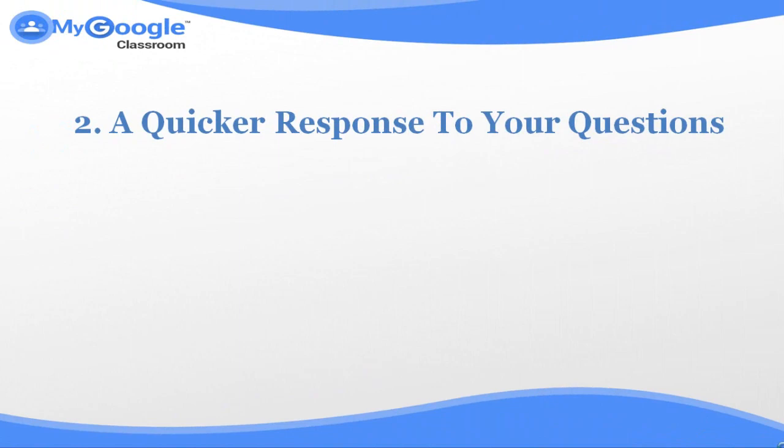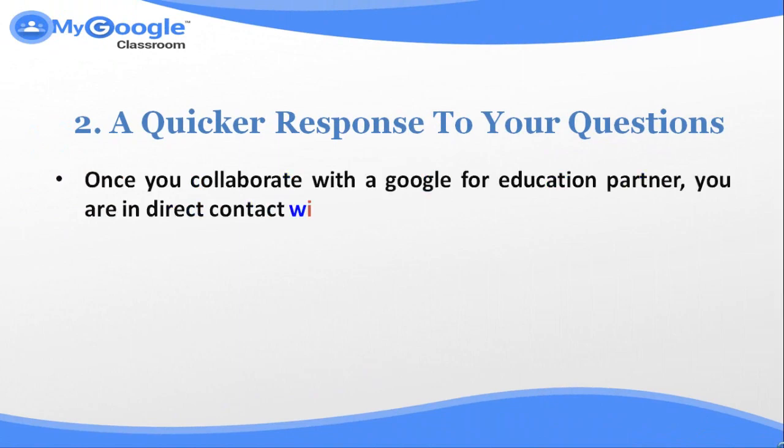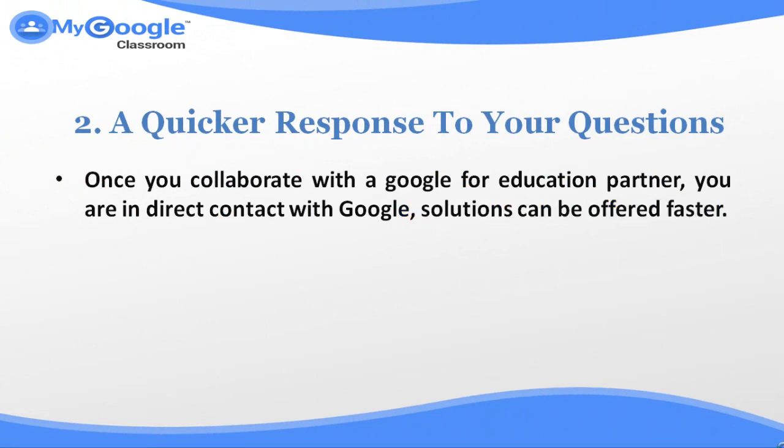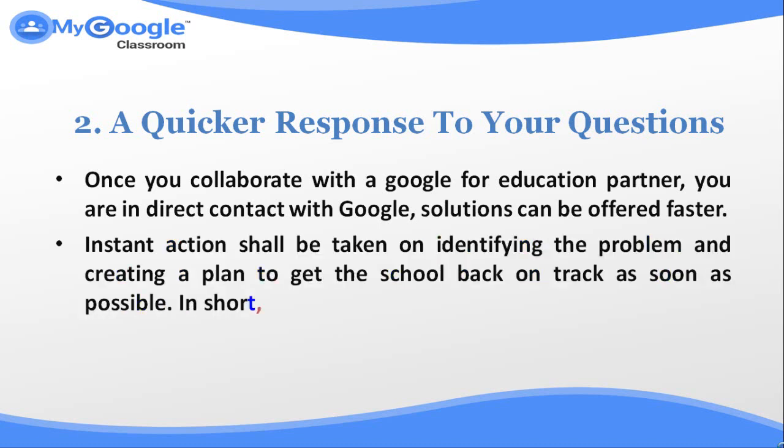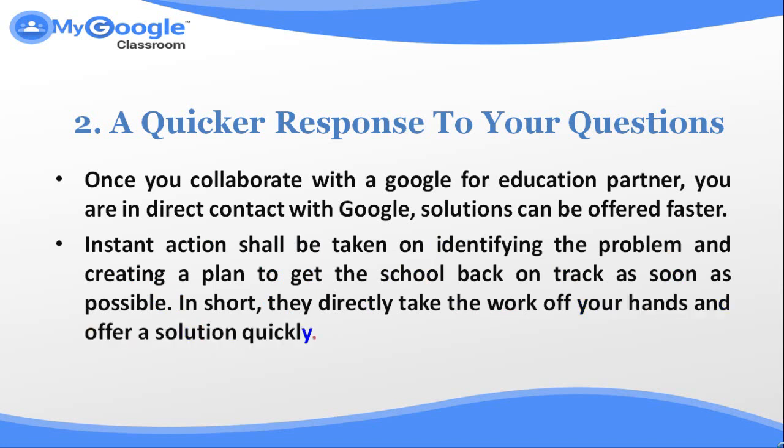Number 2. The quicker response to your questions. Once you collaborate with a Google for Education partner, you are in direct contact with Google. Solutions can be offered faster. Instant action can be taken on identifying the problem and creating a plan to get the school back on track as soon as possible. In short, they directly take the work off your hands and offer a solution quickly.